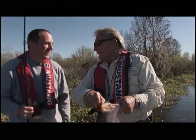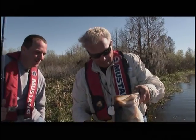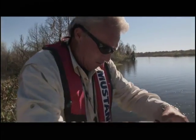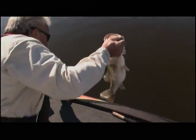Yeah, I got a couple up my sleeve here. You were talking about a good canal, too. Okay, hey, we'll get some fish. I'm gonna let this guy go, but he is a nice fish. That's a gorgeous fish. Wow. Look at the big belly on that thing. So far, he's nice. I'm gonna let him go.